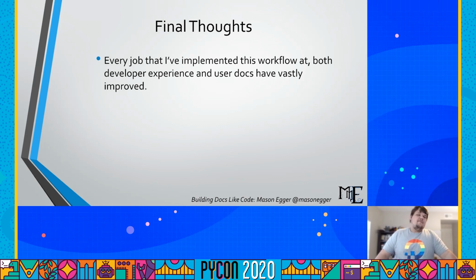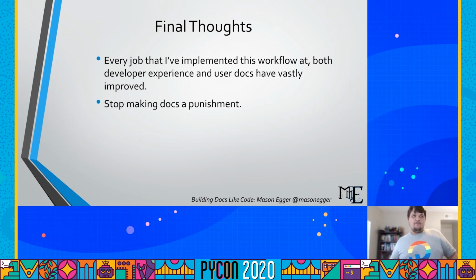Every job that I've implemented this workflow at, both the developer experience and the user experience have vastly improved. As you saw from the testimonial from my friend Jared, it is easier for them to onboard, but also their customers are happier and they get fewer support tickets because the docs are better. And because they have more information in the docs, they don't have to spend as much time in their support Slack channel as they normally would.